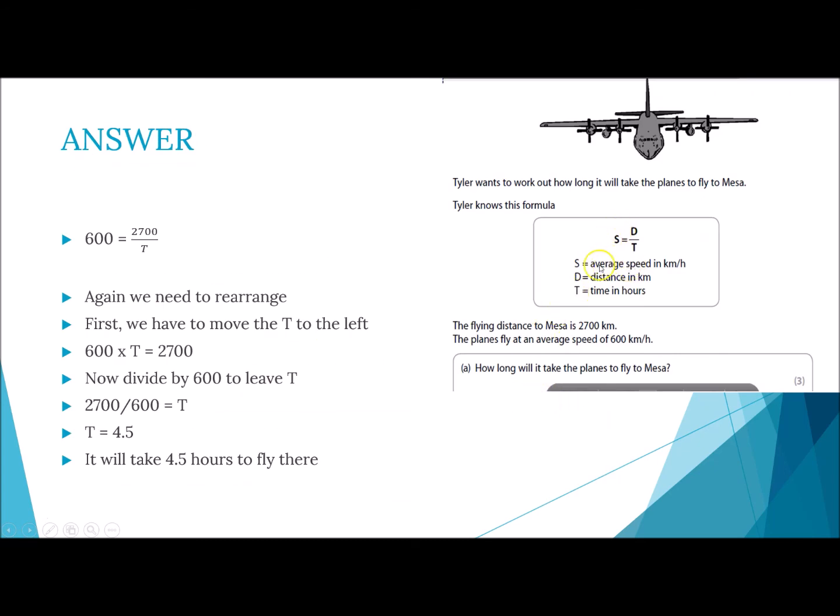So let's see what we can fill in. I'm going to check my units again. Kilometres, kilometres, hours, all fine. Fill in what we know. S is speed, which we're given, 600. D is distance, 2,700. T is time, and that's what we're trying to find out.